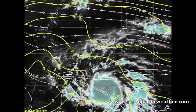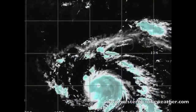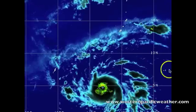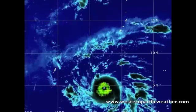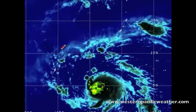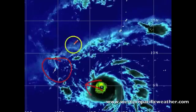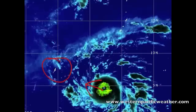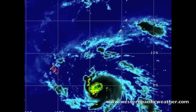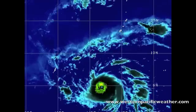You have very warm sea surface temperatures, good outflow aloft, ample moisture at the surface here feeding into the storm system. It is going to be a monster as it pushes off here towards the west, and you can see it on the westerly direction, and really it doesn't take a meteorologist to tell it is moving off in that direction. And you have the little island here of Palau, about 21,000 of you living there, mainly in the city of Koror on the southern edge of the main island there. The storm system is heading into your direction.